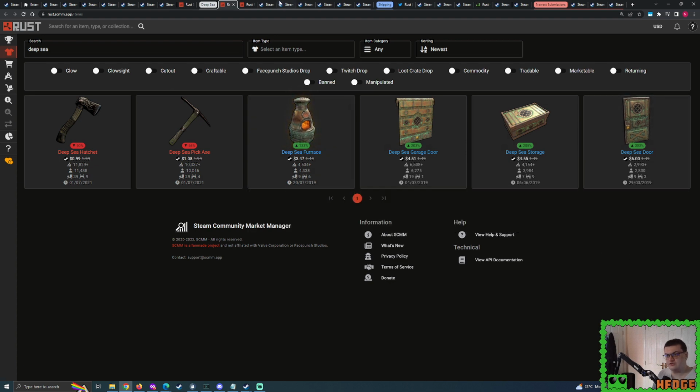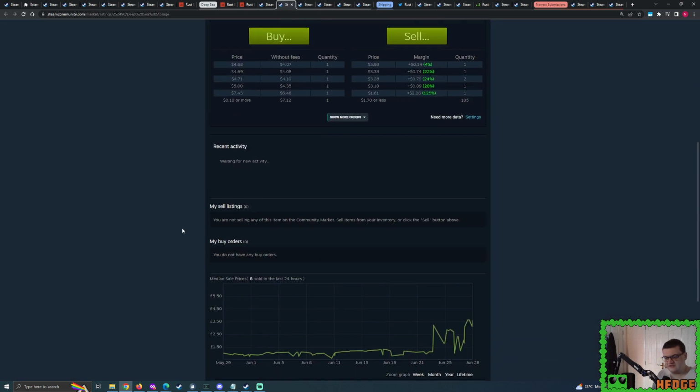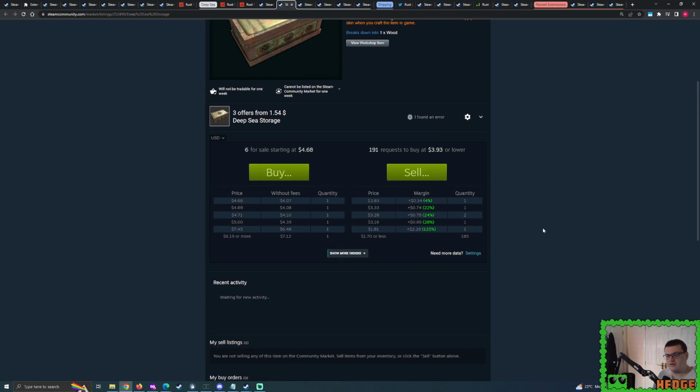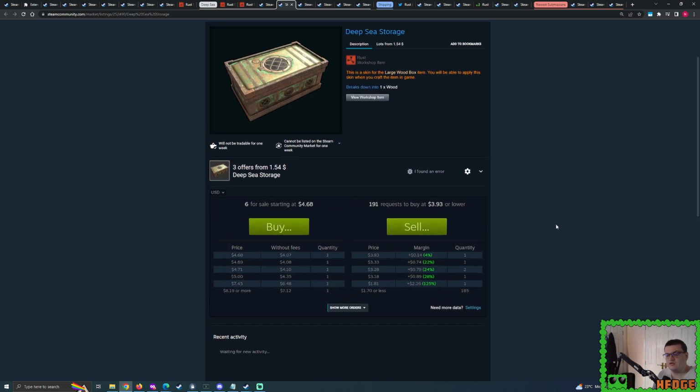Now, for a very long time, nobody really cared about these skins, and you can see it pretty much all here. The price never really went up above $1 that much. It had its moments in the past, but it always stuck around $1. Maybe at best $1.50 sometimes, but yeah. But suddenly, now it's selling at $4.68.